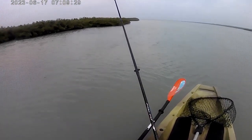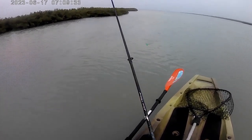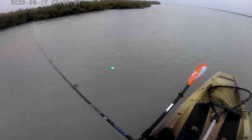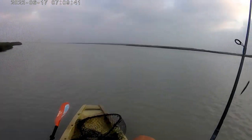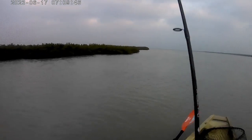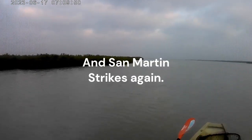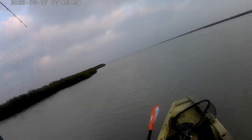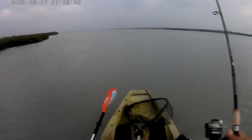I mean, I have not. I just started using this jerk shad a couple weeks ago. So I have technically not caught a fish on them, but you know, you just... I think I'm... Oh my god. Yeah. Freaking second cast.